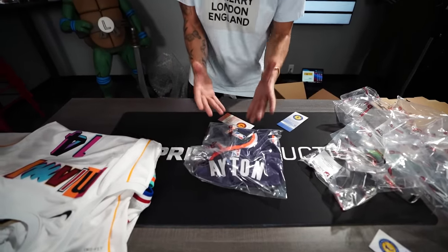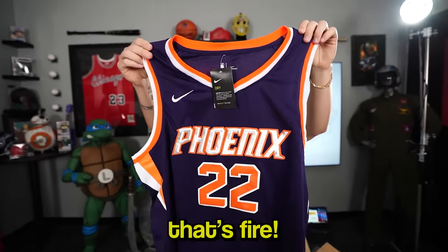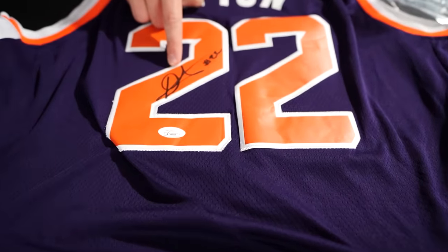It had to be this bump. Why did Jock Landale outplay DeAndre Ayton? DeAndre Ayton was round one, pick one. Just kidding. DeAndre Ayton, please don't be mad at me. Ooh, do they wear these unis anymore? That's fire. We're in Phoenix, baby. I can't hate on the boy. DeAndre Ayton. He's kind of got a fire signature, too. DA? That's dope. I want the Jock Landale jersey, baby.